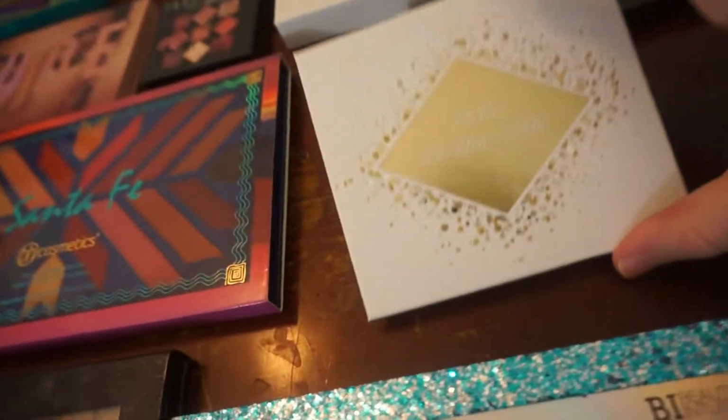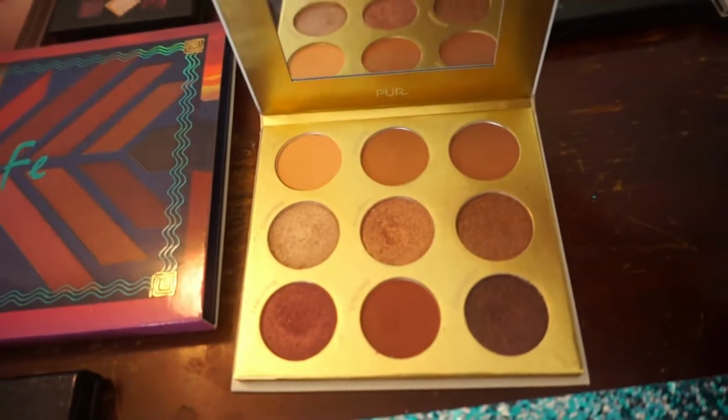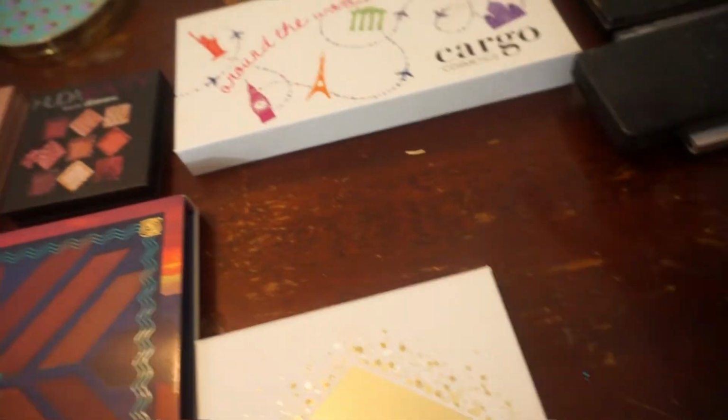I also have this Be Your Selfie palette, which I really need to start using more because I actually really like this palette, but I never reach for it. It's a lot of pinky shades. We have an e.l.f. Here, I'll actually go into that one in a sec.